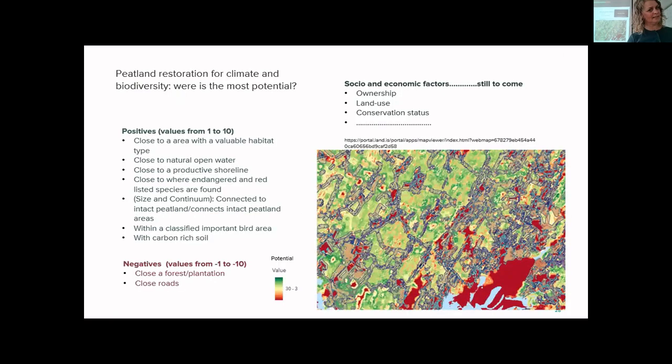And last slide, just because Nick was asking about it yesterday, I added this. So we are trying to do this analysis for the whole of Iceland, where you can somehow identify the degraded areas that have the most potential for climate and biodiversity. So we only use already published data that is geo-referenced as well, and we are not gathering any data at all.